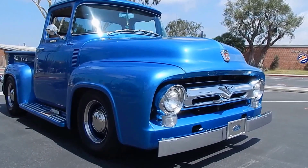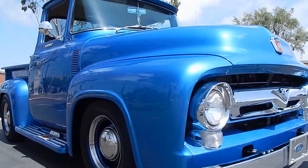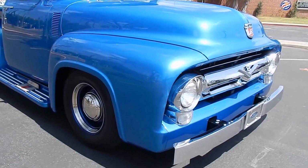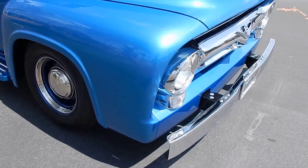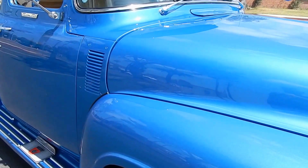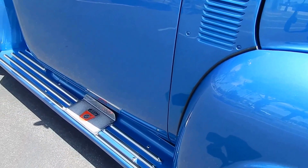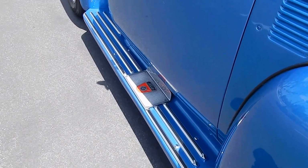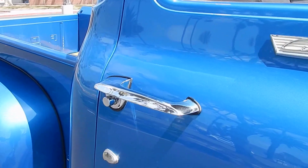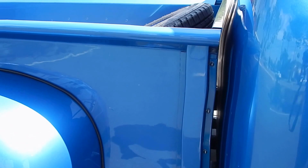We always get a little bit of a crowd when we come over here. We do photo shoots and videos. It's very nice paint. He updated the interior in it also. We'll go over that here in just a second. Factory air vents are right there. Wind picked up again on me a little bit, so don't mind that. Mirror stanchions come out the doors. Chrome is very nice. Got to give you a feel. Look at the bed sides on it.